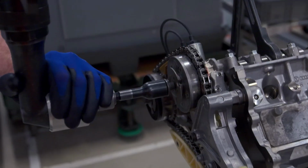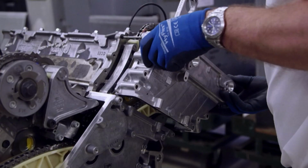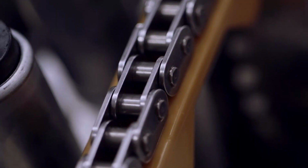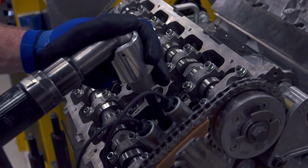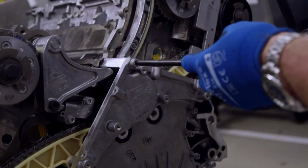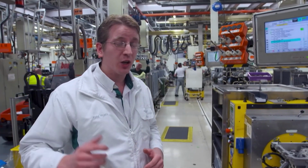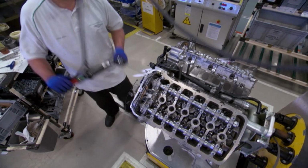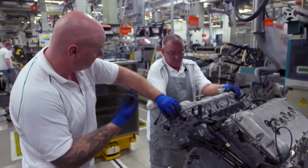Timing is important for the engines and the line itself. There are 21 stations installing nearly 700 parts inside of each W12 power plant. Depending on demand, nearly 250 engines can come off the line in a single week. Every 16 minutes, we have a brand new engine come to the start of the line, and a completely finished engine comes off the end of the line as well. That engine is the most powerful W12 in the automotive world.